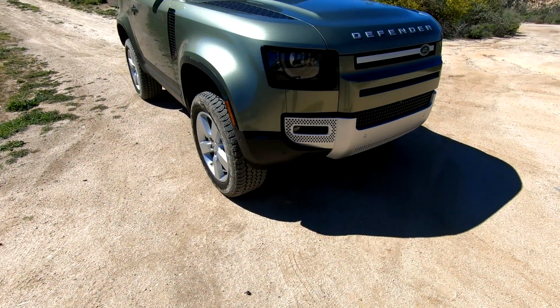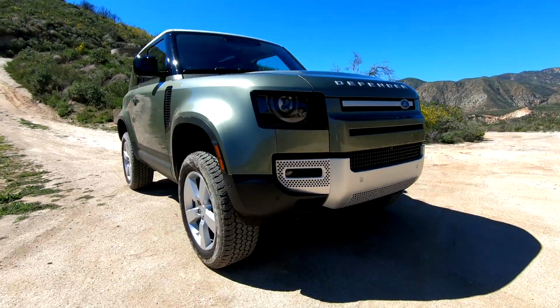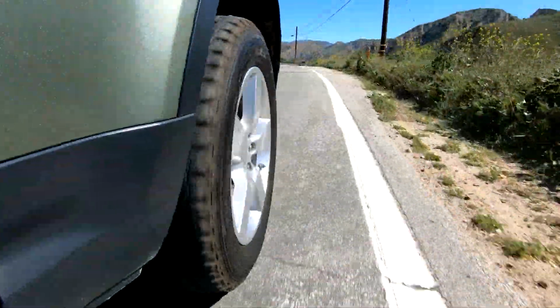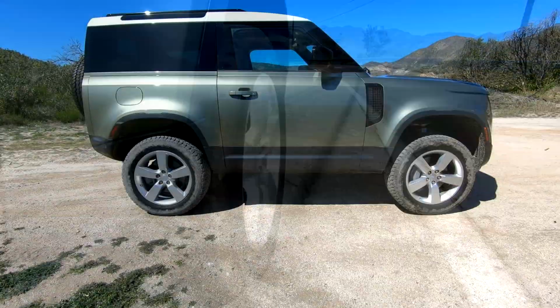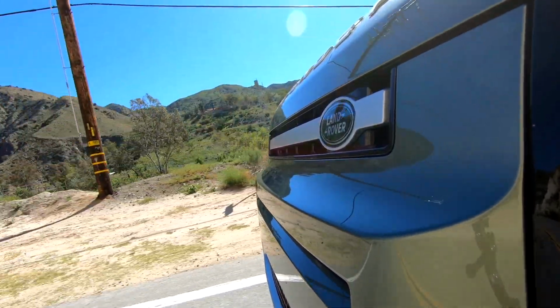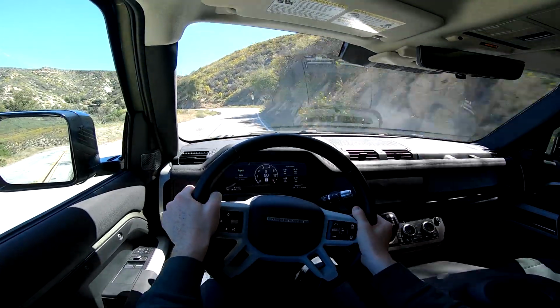With the reincarnated Defender, I think Land Rover has nailed it. It looks special, it feels special, it drives special, and it makes you feel special driving it, which is not that common. Only a few vehicles on the road can really do it in the way this thing does. If you're in the market for an everyday off-roader, you're doing yourself a disservice by not going and test driving one of these things.